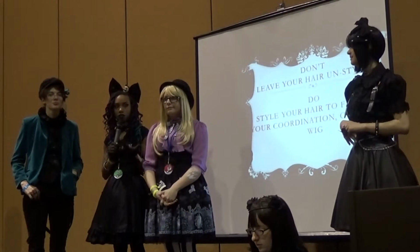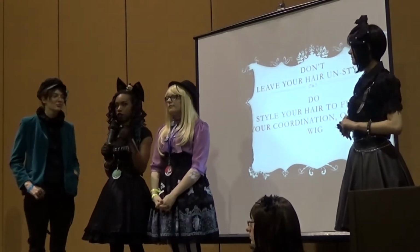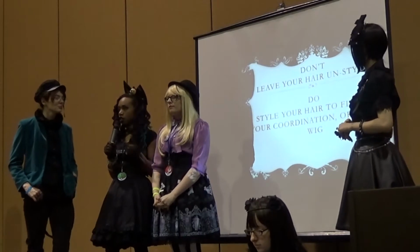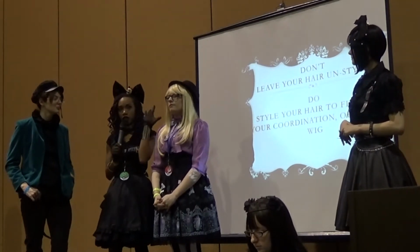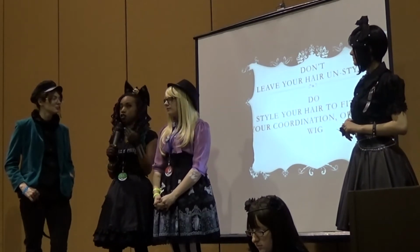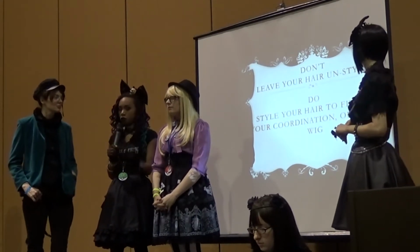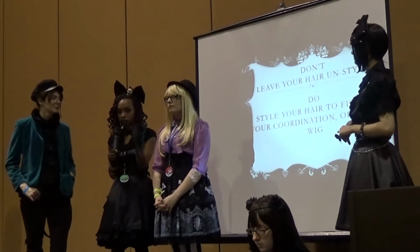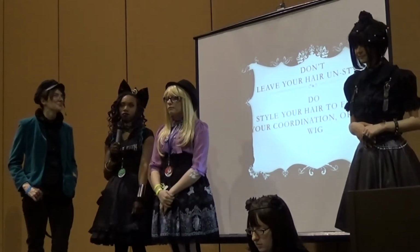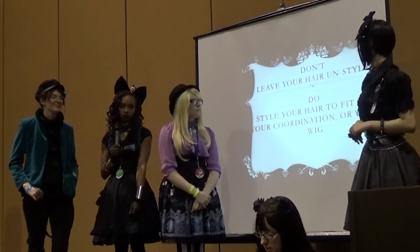Even if you just wash and blow dry it and brush it out, even if it's just plain looking, like plain straight hair, if it has a nice sheen and you have a nice clip or bow in there, that still works just fine. Just make sure that it doesn't look unkempt. That's the primary thing. You don't want to look like you just rolled out of bed, took your bun out, and shook it down and walked out the door. Hey, that makes pretty waves sometimes.